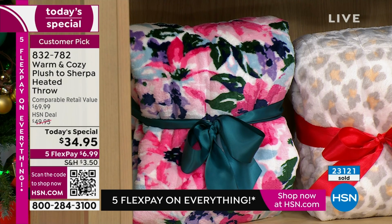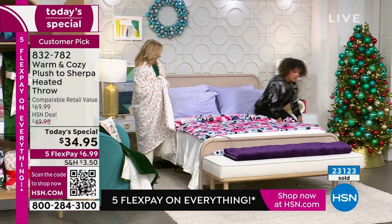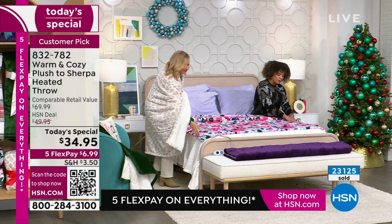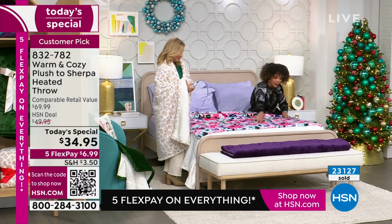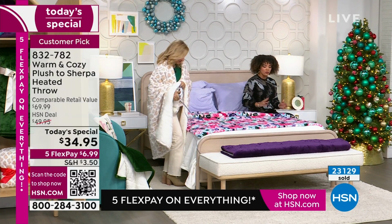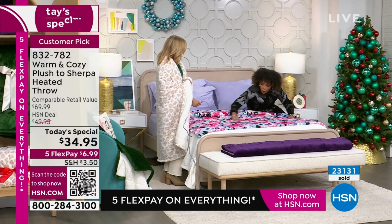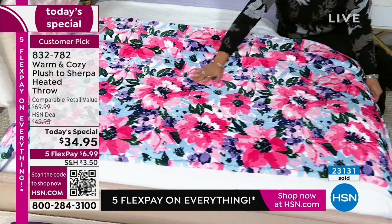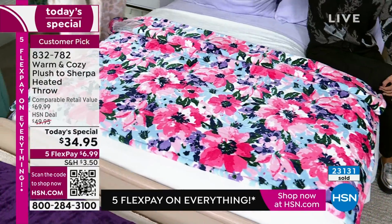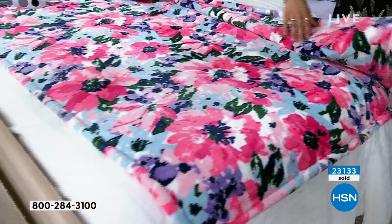And then we actually have plush blankets coming up that can cover your bed entirely, anywhere from twin to king. But what I love that you're pointing out is how the heat is running through the blanket. It's not one of those blankets where there's a cold spot. You have the warmth all throughout. That's really nice if you know that person who's always cold, or maybe that person is you. This can be your personal heating blanket.